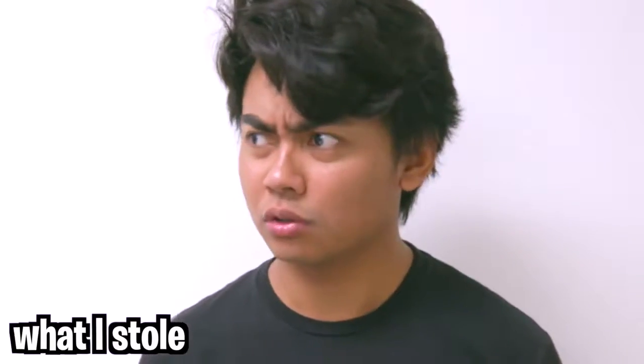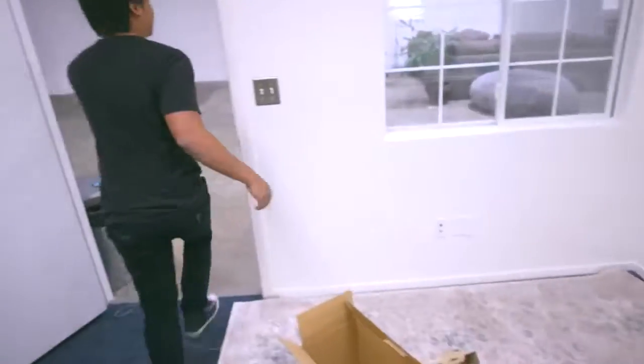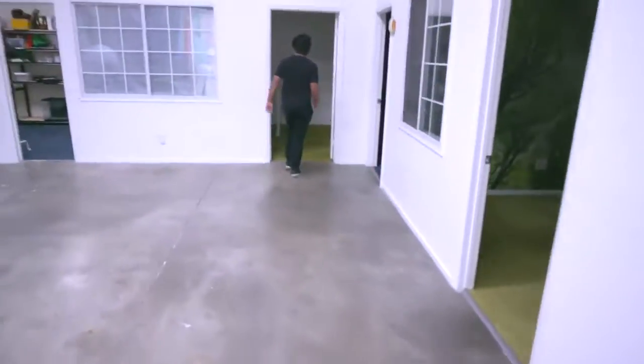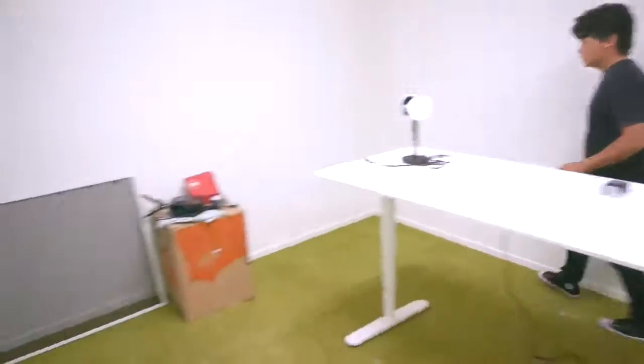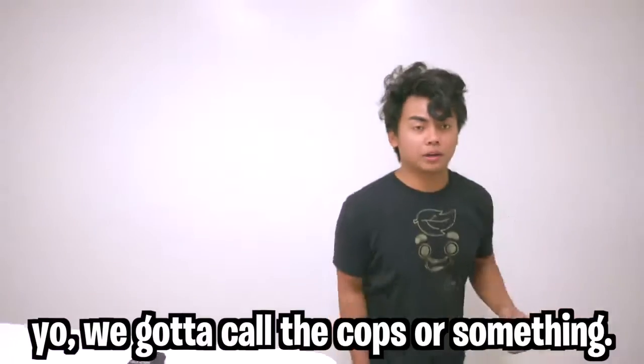Person just said, do I want my iPads back? I have to give them what I stole. I didn't steal the auction, or is it the auction? Wait, where are the iPads? iPads, let's check it, come on. Where are the iPads? Are you serious? I left them all right here on this table. Seriously, wow! Yo, we gotta call the cops or something.